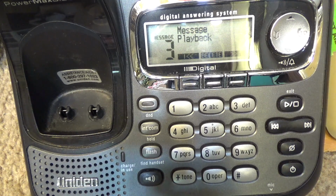Still sounds pretty clear. It's got a nice amount of side tone to it. And now I'm as far as I can go. And really there's no static. So it's got to be a 900. Probably analog 900. I don't think it's DSS. Certainly it would advertise if it was DSS.